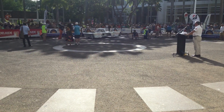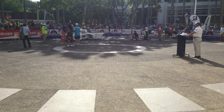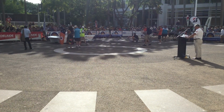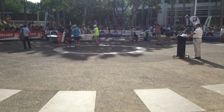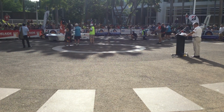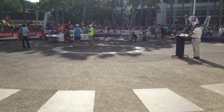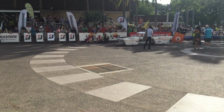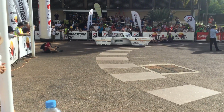Another interesting car and a newcomer to the competition, the team from Maraladen in Svenska, the Swedish team, one of the two Swedish teams that are here. The design of this car is absolutely fascinating, and their first time participation will certainly give them a great adventure.